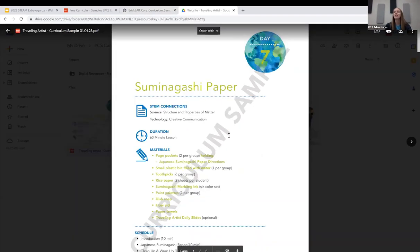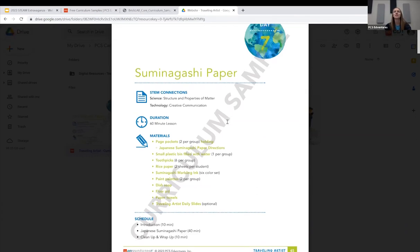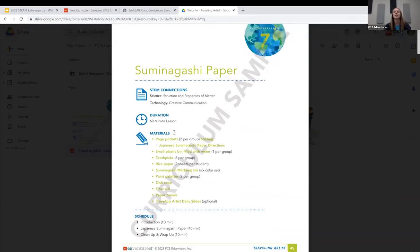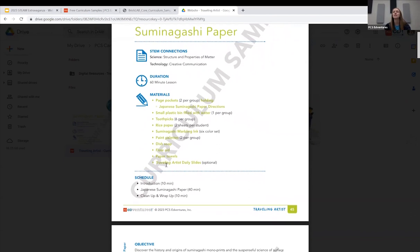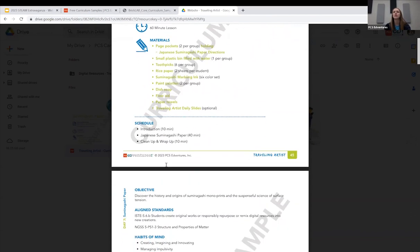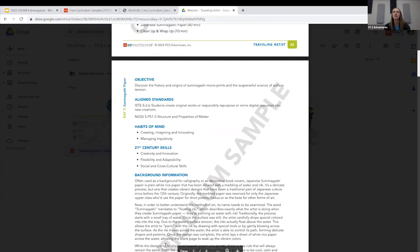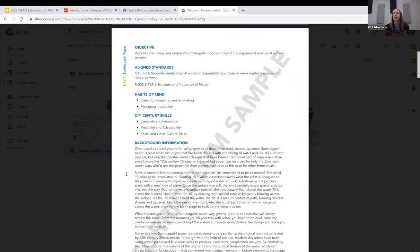This would be one example, from our traveling artist program. It's a really fun art one that we were mentioning earlier. This is the Suminagashi activity, and this is what most of our enrichment programs look like, with the materials. It'll walk you through the schedule. Like Susie was saying, it has the background info for anyone who has never even heard of Suminagashi before, and aligned standards so you can see where it connects to what you might be doing during the school day.